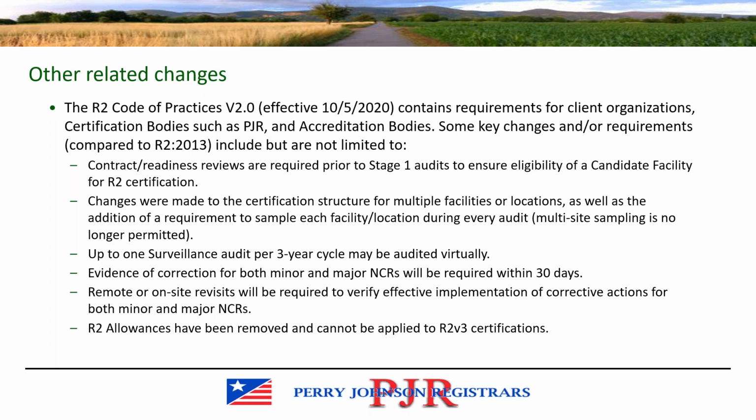It does allow for one surveillance audit per 3-year cycle to be conducted virtually with R2V3. It requires correction evidence be verified by the certification body for both minor and major NCRs within 30 days. It also requires virtual off-site or on-site revisits to verify effective implementation of corrective actions for both minor and majors. So you will now have some type of revisit for any type of minor or major NCR for R2V3. R2 allowances have been removed and you won't see these on R2V3 certifications. However, they've left the ability to add those in the future as a placeholder should that change.